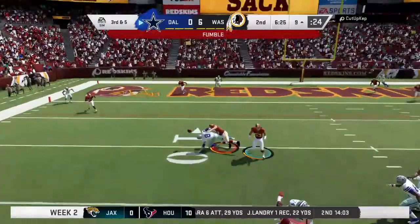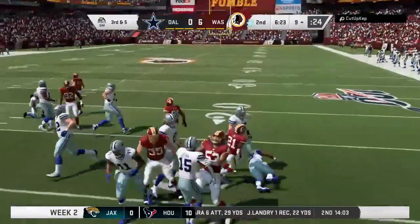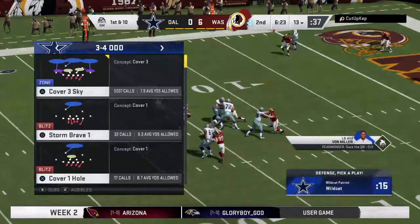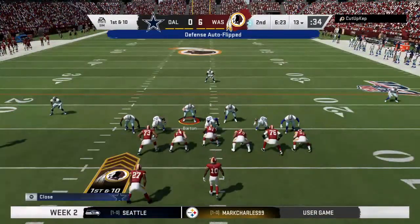Dancing to his left. Now the hit comes, and Cousins lost the football. And the Redskins scoop it. And a big turnover there as his guys will get the football back. He let one slip away last week as well, so now 2 fumbles lost in as many weeks.